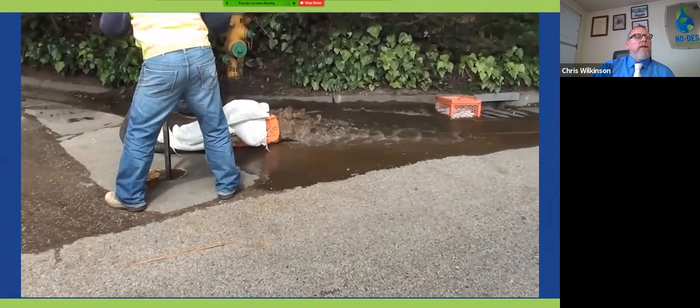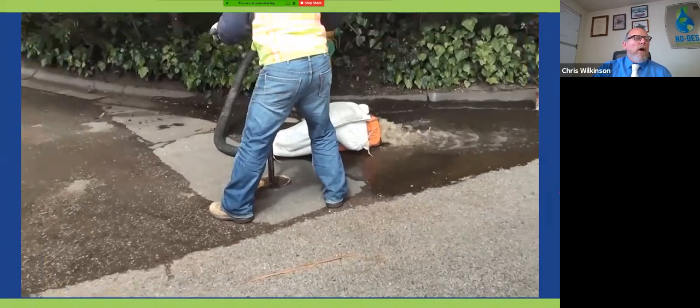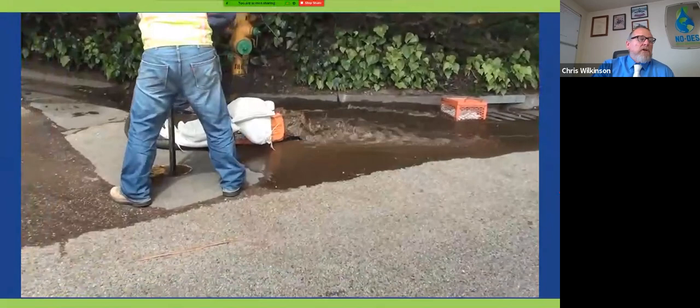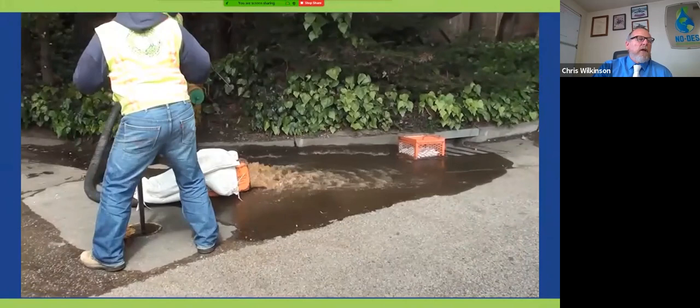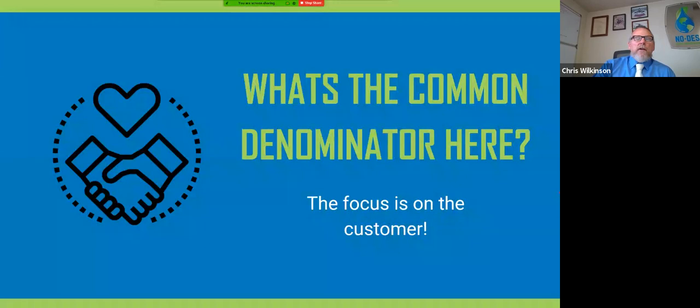What conservation measures are taken by the water utilities? It's education, to change the habits, restrictions on use, odd-even days, hours, inclining block rates, fines for waste, mandatory rationing, rebates for toilets, washing machines, shower heads, artificial lawns, water audits. So what is the common denominator here? The focus is always on the customer. And so now there's a better solution.